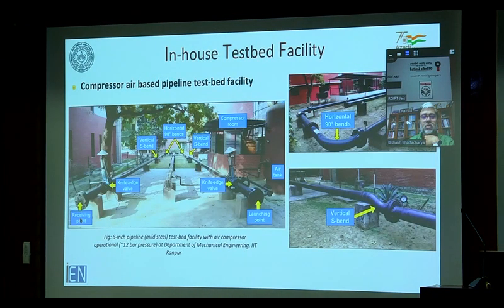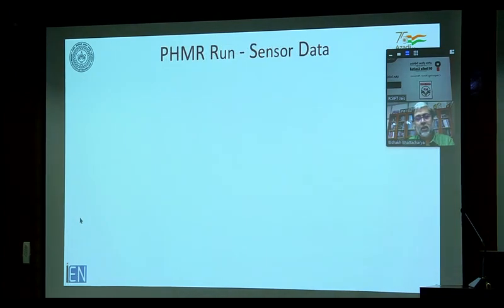Now this is the pipeline setup that we have developed. It's a full setup, about 75 meters in length, and it has all the possible types of data that are generally faced in such a system. Some of the sensor data I'm just sharing with you, to show how it looks.